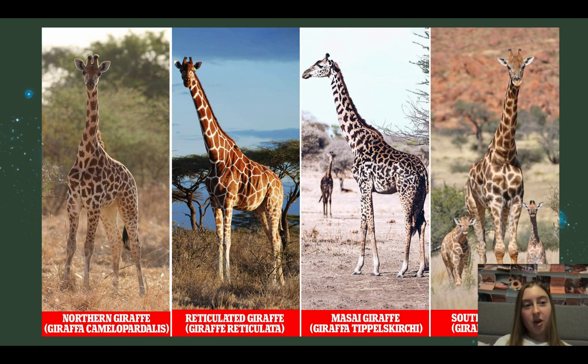Okay, so here are photos of the 4 main species of giraffe. I guess as of 2018, they decided that these are the 4 species, and then the rest of the subspecies all branched off of one of these 4. So there's the northern giraffe, the reticulated giraffe, the Maasai, and the southern giraffe.